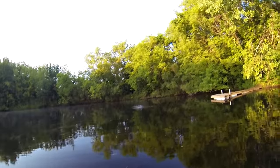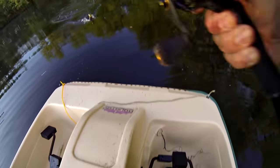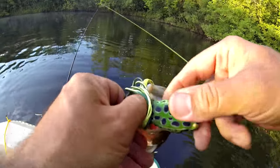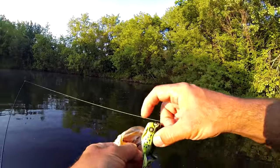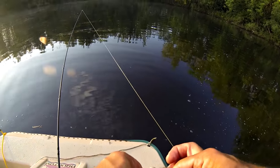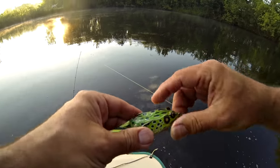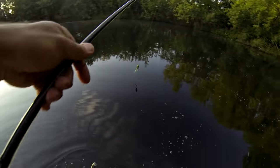There we go. Awesome, awesome. Oh, that is so great. Number three, guys. That was like 3 casts later. Come here. Yeah, that's about right, I'd say, the way he ate it. Jeez, little guy and a full frog. There we go. Thank you, sir. Those live target frogs are so durable. Those hooks are so sharp, so easy to put back together. Ready to roll.